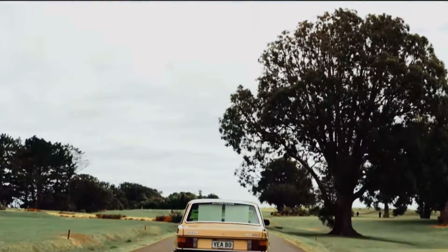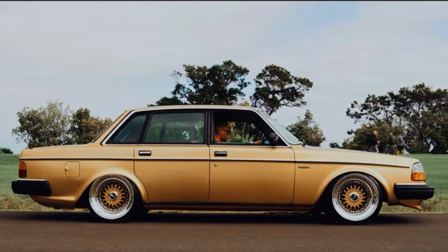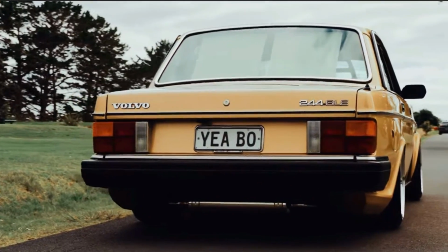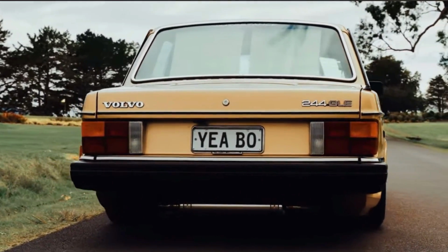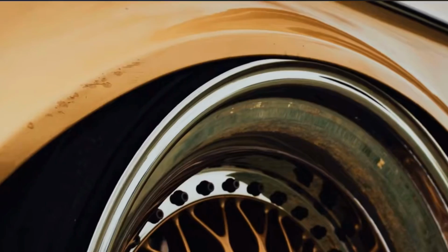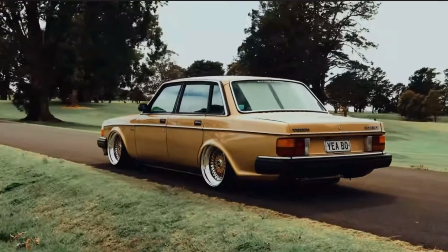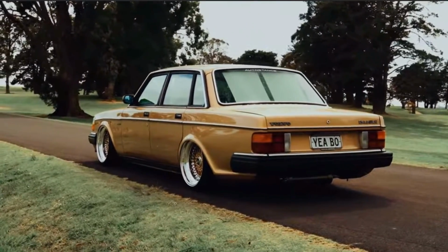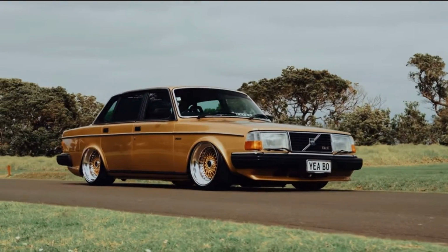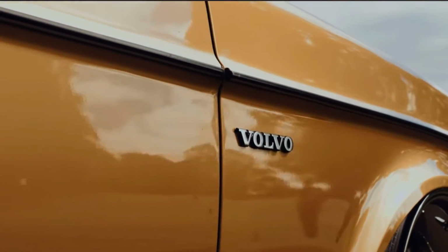The 242 Turbo is obviously a little bit more sporty than the regular 200 series, and so that's why I decided to use that specific trim level, but all the 200 series deserve 1st place. This is the reason why I didn't really talk too much about the 262C, because it's realistically just a 2-door version of a 200 series. It's just the same thing pretty much, but they're just incredible cars. 240s, 244s, 242 turbos, whatever it may be.